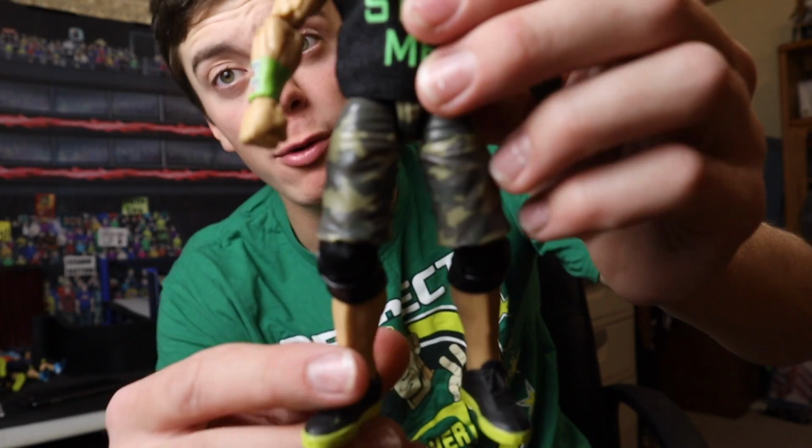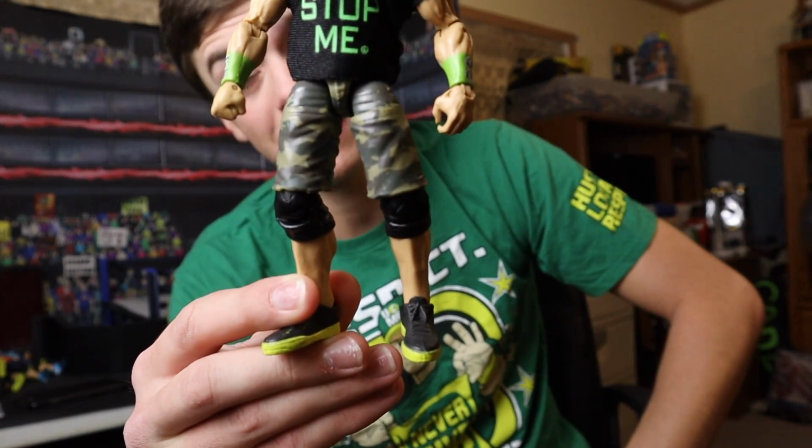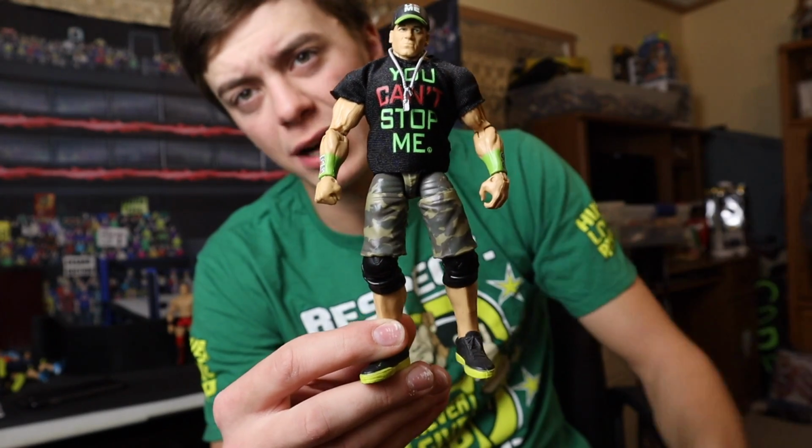Like, seriously. I mean, the camo shorts, though, don't get me wrong. Those do not look bad. It's getting a decent rating here at number 20 for sure. But yeah, it would have been way higher if it had the right shirt.